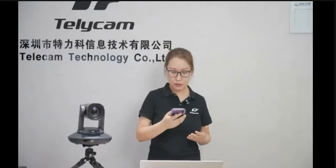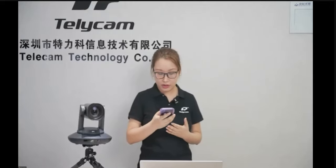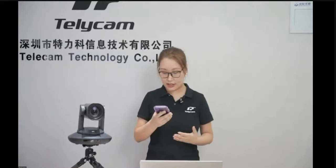And next question, can it be used for recording a football game? So the cameras do not have storage for recording, but it can connect with any recording platform to record it. And for 4K60, I think it's extremely suitable for you to record a sports game. And next one, can I send audio from a mixer to the camera as a microphone? So yes, the audio can be input via the line-in audio input from NDI, HDMI, or SDI with the video at the same time.